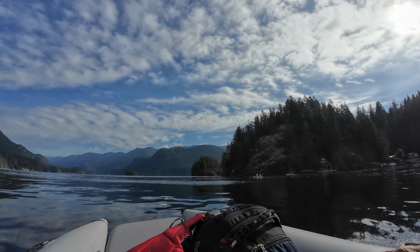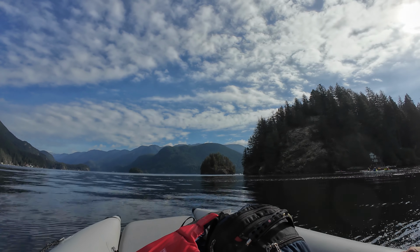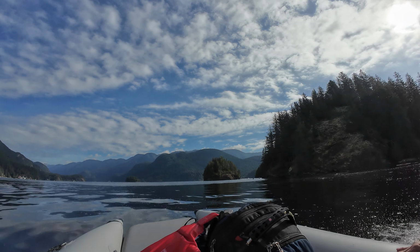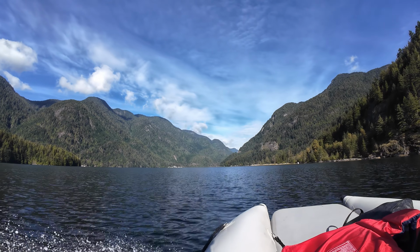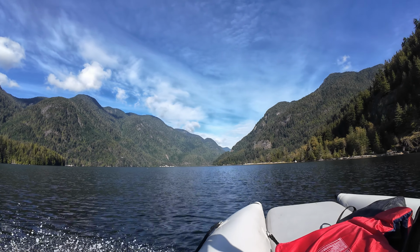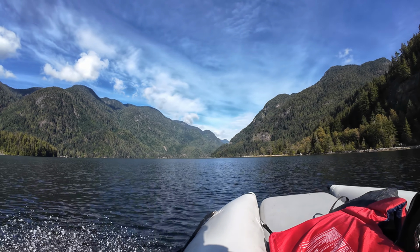Okay, so as you can see, we are on the boat here. We actually had a very beautiful day. The water was nice and smooth most of the way until maybe the last little bit, but you'll see that in the end. So this is just going around Deep Cove now, heading up Indian Arm. I'm not going to let you watch the whole video because it took us about 4 hours on the round trip because we actually had quite a few stops, but it is stunningly beautiful out there.